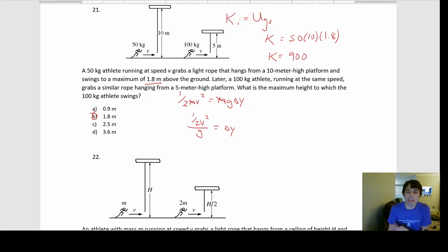So what must have been his speed? Well, we have 900 equals 1/2 m, which is 50, times v squared. I'm going to solve for v. Half of 50 is 25. 900 divided by 25 is 36 equals v squared. Square root of 36 is 6. So our velocity must have been 6.